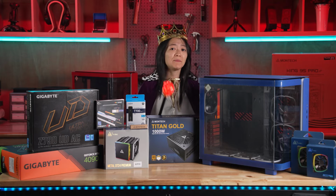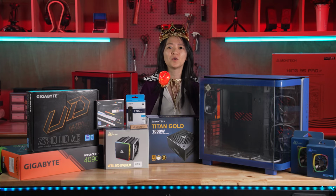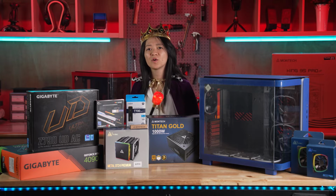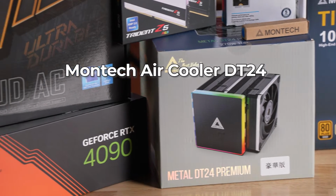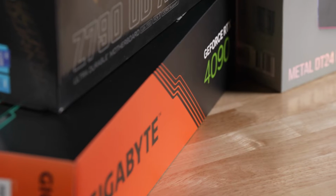If a case is a gaming queen's castle, then its components are her knights. And I do not suffer fools! I must have champions! That's what I'll be building with Sir Intel Core i7-13700K, kept cool by Montech Air Cooler DT24. A castle this spacious can accommodate even the largest 40 series graphics card.